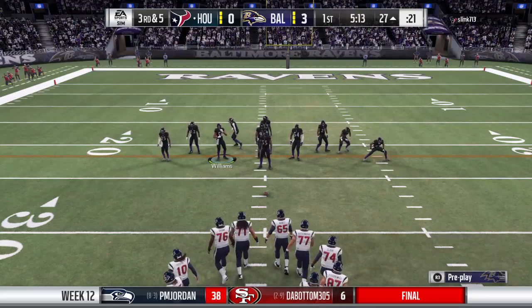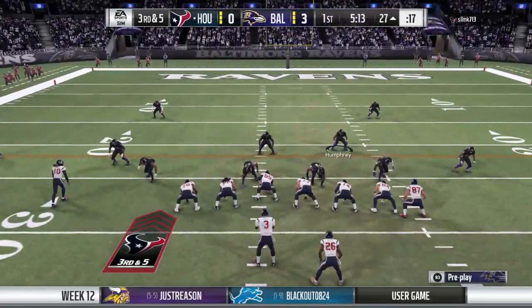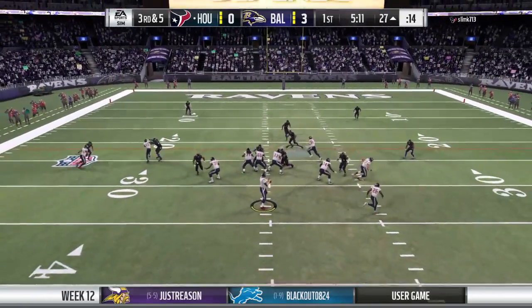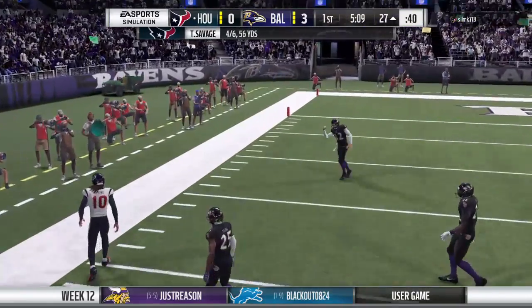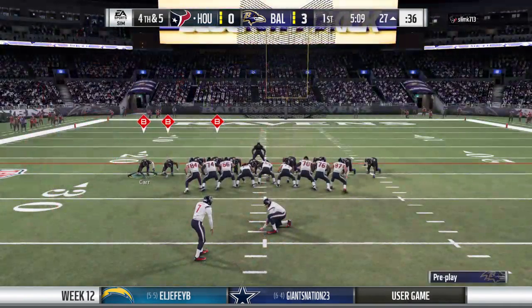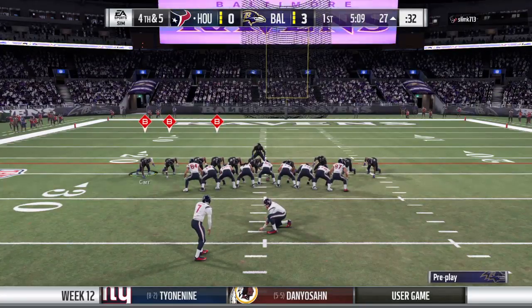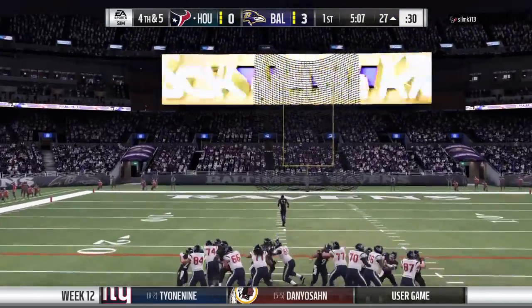So 3rd and 5, defensively expecting pass. They've got 6 DBs out there. Here we go. Detroit! From the gun, here's Savage. And this is going to be incomplete. It's a great job by this secondary. When I watch them, they remind me of elite defenders on a basketball court, right? They want to contest each and every pass. Great contest on 3rd down to bring up 4th.